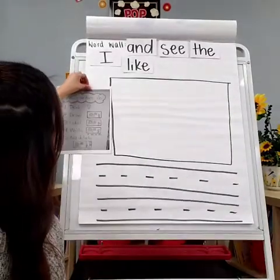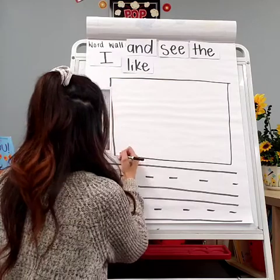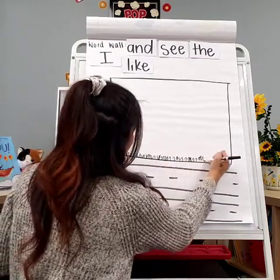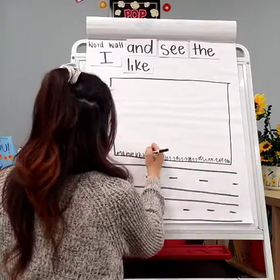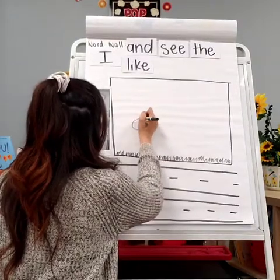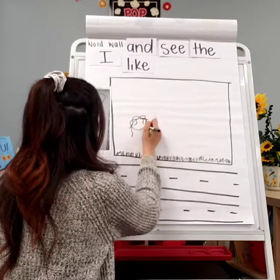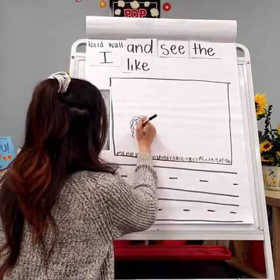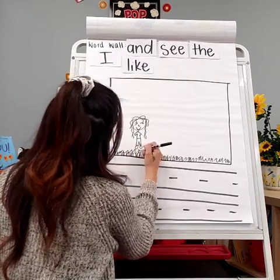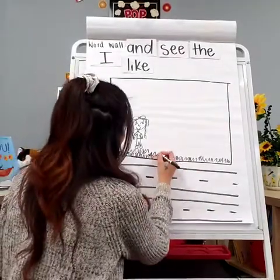So let me go ahead and start drawing my picture about my dog. So I'm going to draw some grass. And I'm going to draw myself. With my happy eyes. Okay, and then I'm going to draw the dog.